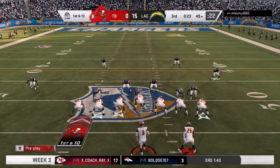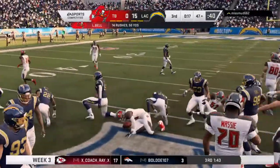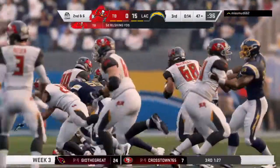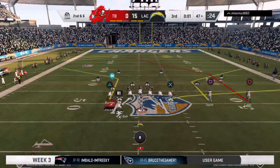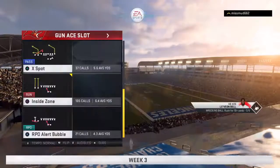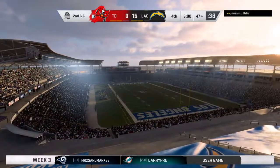It's 1st and 10. Out of the shotgun, it's Bell. And he's going to get across midfield and into Charger territory. Call it a gain of 4 on 1st, and that'll make it 2nd down. And this should be the final play before the quarter ends. And that is going to do it for this 3rd quarter of action. This is the National Football League on EA Sports.